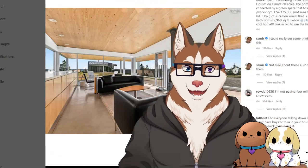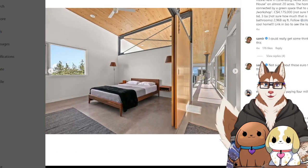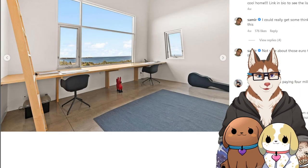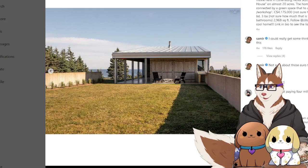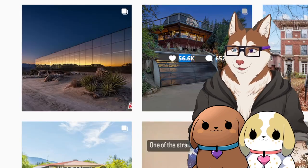Okay. I mean, I guess. It looks nice, but it's so weird. Okay, and here's the other house. What is it? That's it, huh? That one sucked for $4 million.